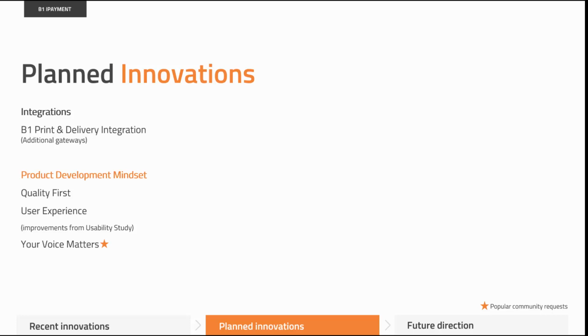Planned innovations. So let's start with integrations again. As you noticed, the print and delivery integration is working with 3 big gateways, Authorize.net, Secure Trading, and ProPay. But we want to expand it to other gateways and hopefully to all of the supported ones. So we're going to work on that during Q2.